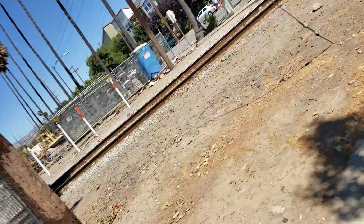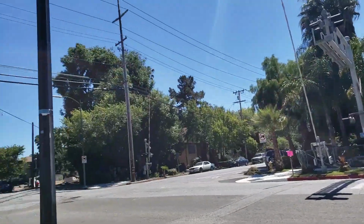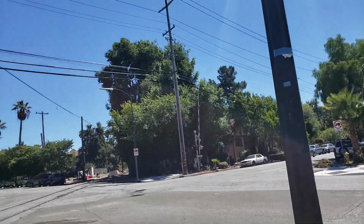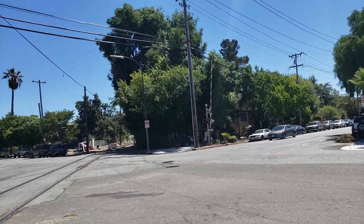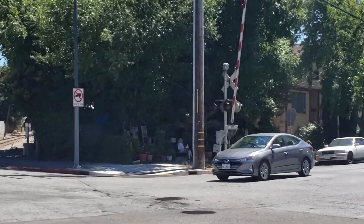But yeah, let me show you a little bit of the houses around here. So like I say, this house is pretty cool. Got a lot of flowers. And same thing for that house across right there. There's a lot of flowers and there's actually a lady sitting outside. I don't know if you could see. Right there.